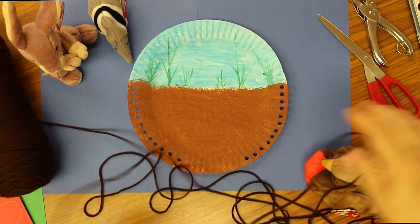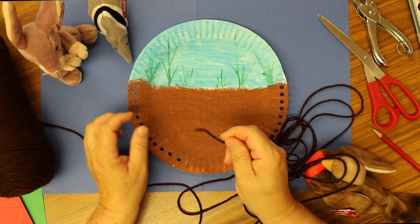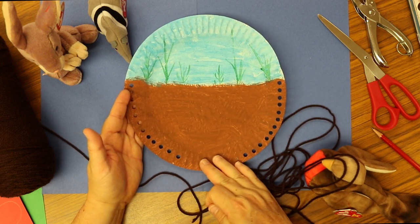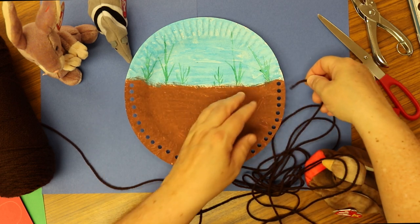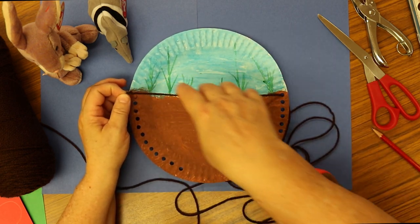Okay, so let's see if I got this going here. Oh, it's crazy yarn. And I chose brown because the brown is, of course, the soil. This represents underground, where the root vegetables are going to be growing down into. And then this is going to represent more soil, and it's going to hold them.